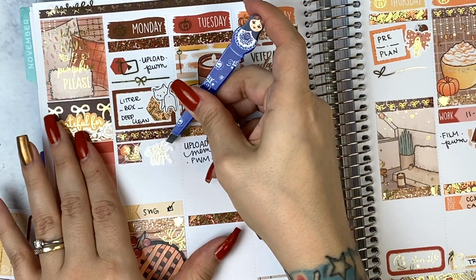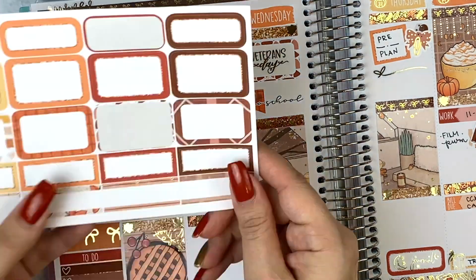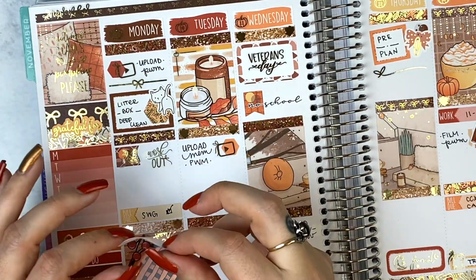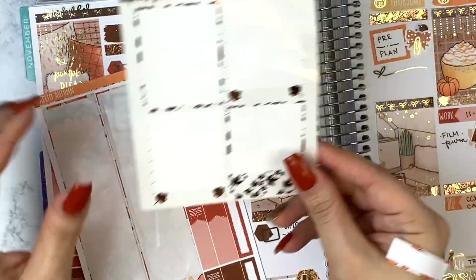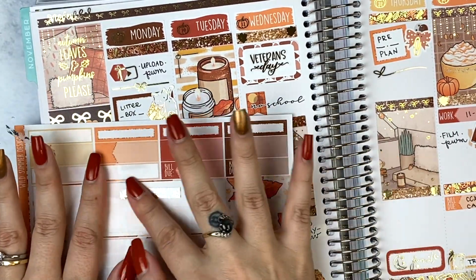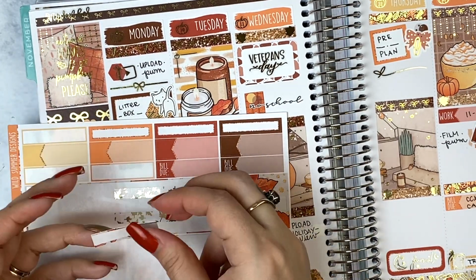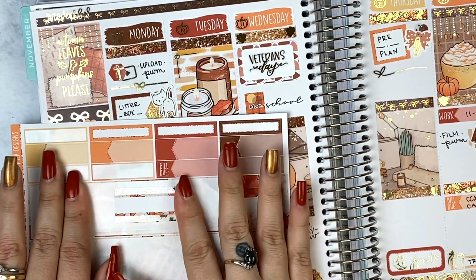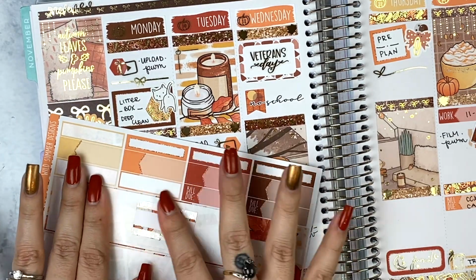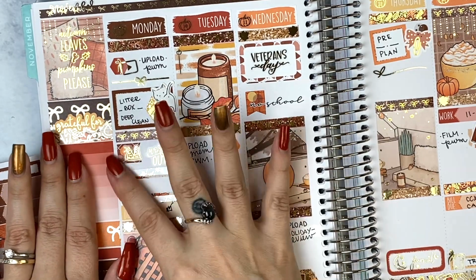Then I'm going to take a label from the kit, and I also have a couple of leftover header overlays with the fall leaves. I'm going to layer them underneath the label because I want it to have a surrounded-by-foil kind of look. So I thought that would look neat. To make it a little easier to layer these header overlays, I'm going to use the sticker kit as a backing to layer those together. It's a little hard to make sure they were even, but I got that to work.